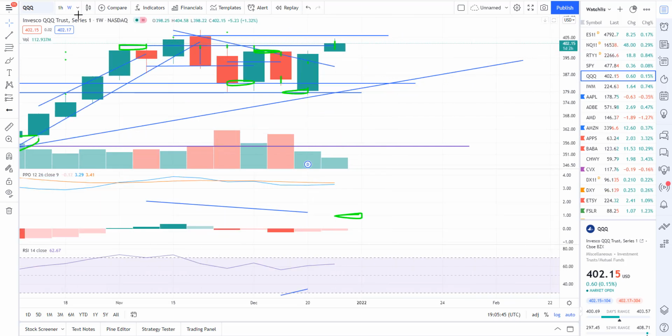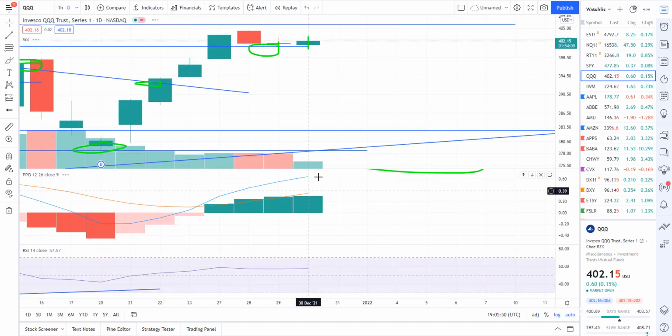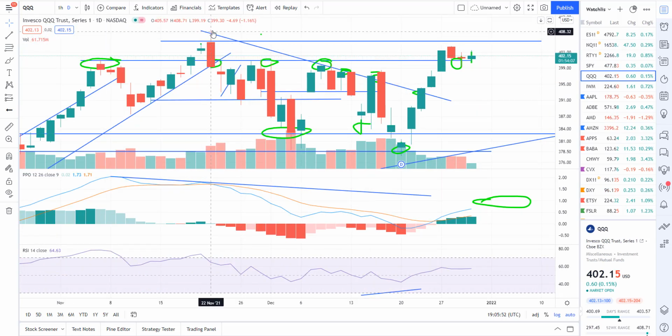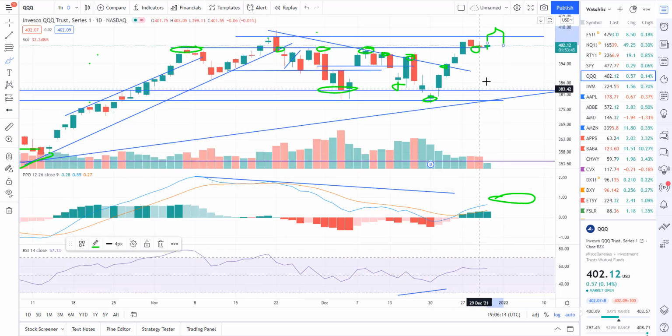Now, one thing that I want to point out that we might see, and to show it, we've got to go to the daily chart here. So here's this pattern. This is where it really started. We could pop up on the daily chart, run up, make a new high, and then by the end of the week, sell off and close back below that level of 405. It's about 405.50 or 405.80. And so if we do that, that would keep that weekly bearish engulfing candle intact as a sell signal.